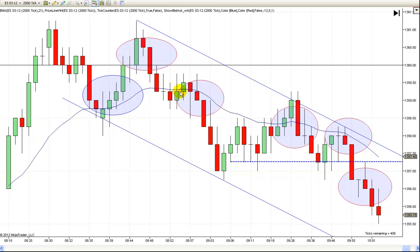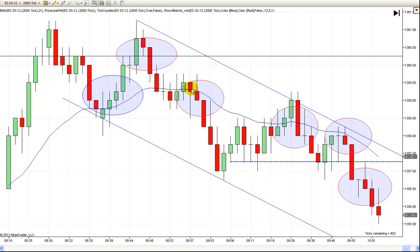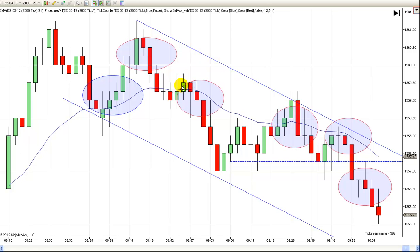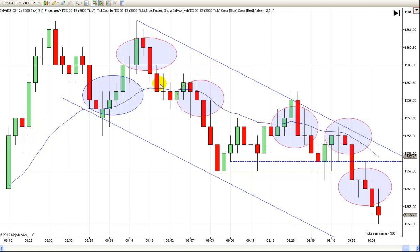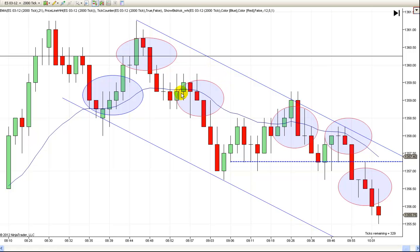You see, this is congestion right in here. Look, 1, 2, 3, 4, 5, 6 overlapping bars. This is a doji. That's close enough to be a doji. That's close enough to be a doji. That's close enough to be a doji, and that's definitely a doji. So with 6 bars in there and 2 or 3 of them looking like dojis, at least 2 of them for sure, no reason to go long out of that because it's very risky.